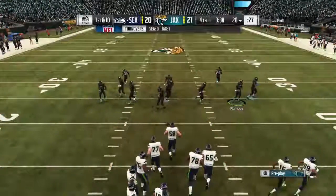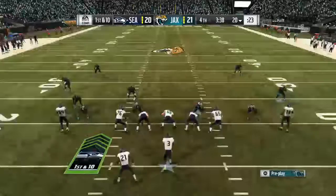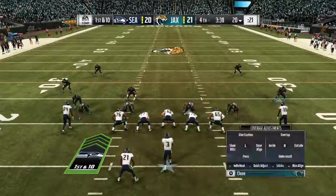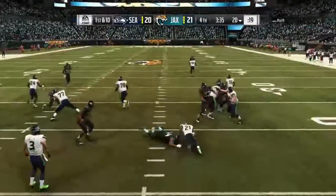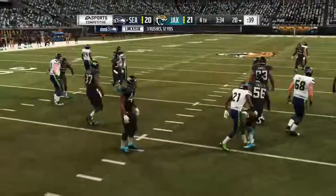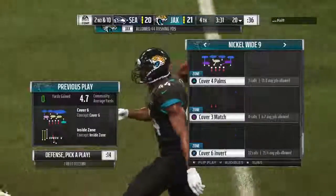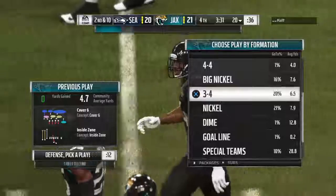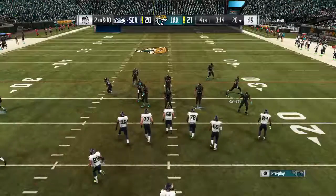Wilson and the Seahawks take over now, 1st and 10 at their own 20-yard line. They'll run it now out of the gun. And he stopped immediately there. Miles Jack there to make the tackle. That didn't appear to be a run blitz. He just darted in once he saw the run develop. That appeared to be a case of see ball, get ball.